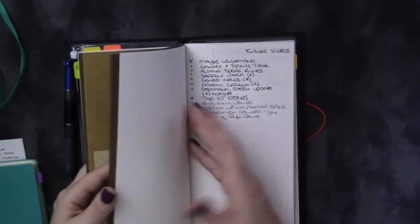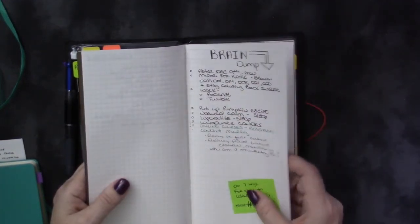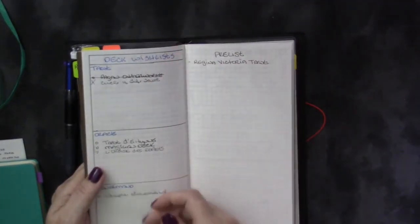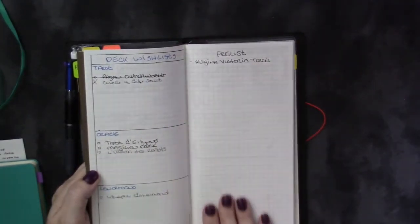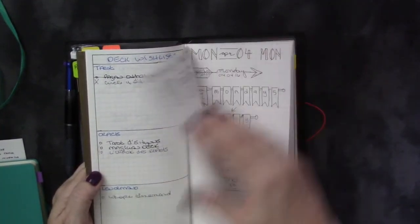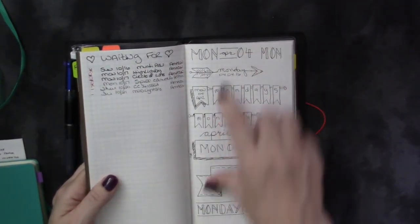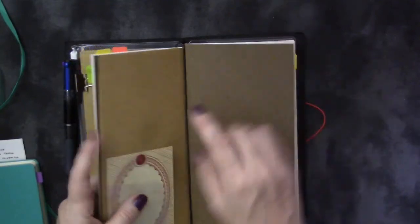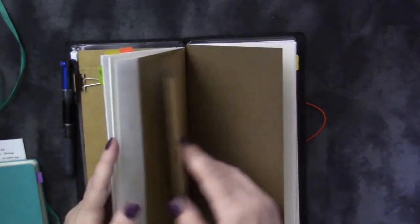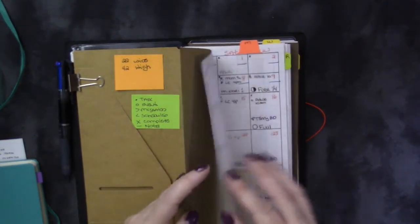So I haven't indexed it all because I've just started migrating it. Future videos, brain dump for everything that I want to look into. My deck wish list for Tarot, Oracle, and Lenormand. My pre-list, as Bart likes to call it, if I'm going to be looking into a particular deck. What I'm waiting for. This was just watching a video on making headers and getting some ideas. Anything that I'm going to do that's a long-term list, I'm keeping it separate because this is going to be coming in and out much faster, and I don't want to rewrite those lists all the time. So that's the only modification there I have made.